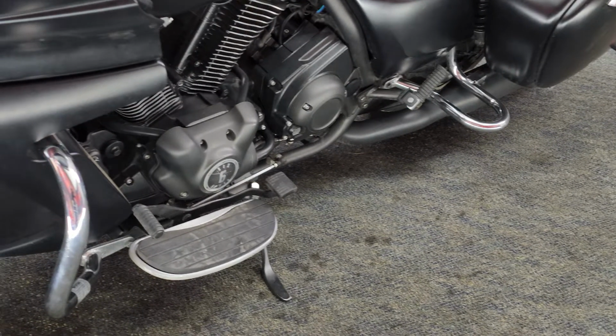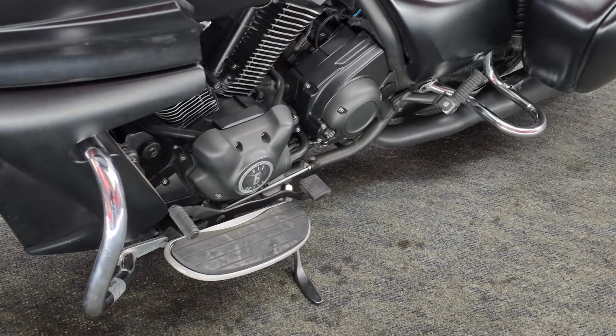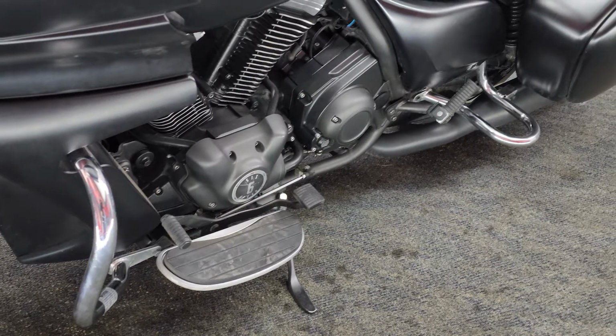Being a 2013, this girl has pretty decent mileage on her, not considered high mileage. You're only looking at about 21,000 miles on this bike.